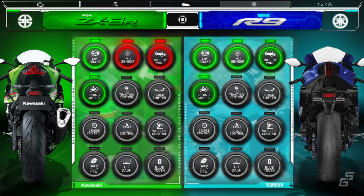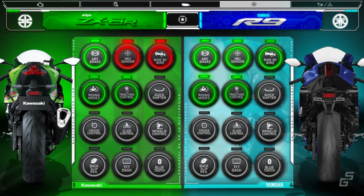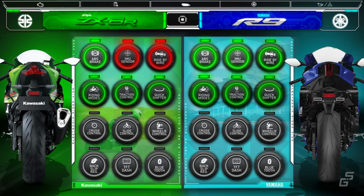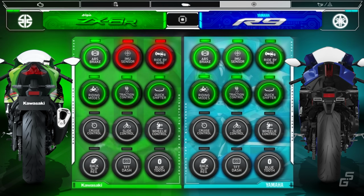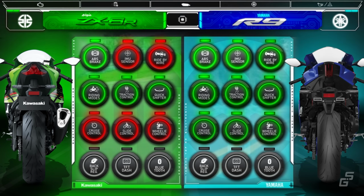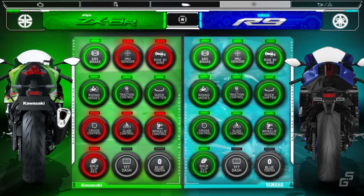The Ninja does have riding modes and traction control, but they're not lean sensitive. It is equipped with a quick shifter as standard, which only works for upshifts, whereas the R9 has a bidirectional setup. On top of that, it's lacking modern rider aids like cruise control, slide control, wheelie control, a back slip regulator, and launch control, all of which come standard on the R9.